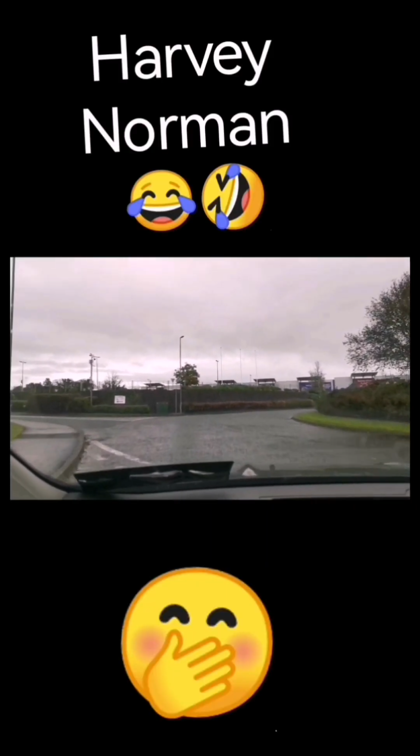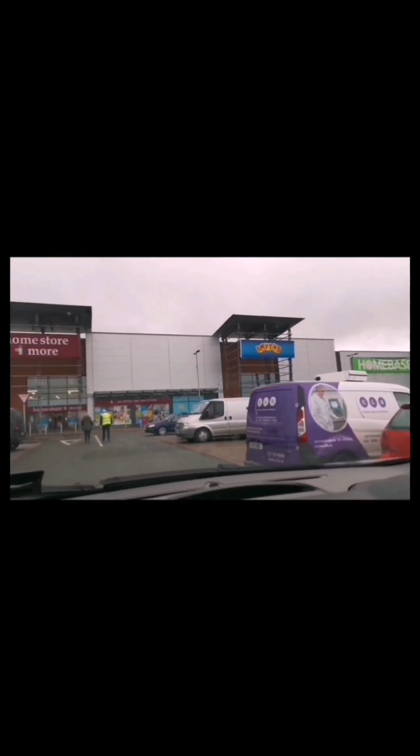Right, this is the retail park. It's Harvey Norman's, PC World's up here still. I'm not quite sure actually. Currys, Home Store and More, Smyths, Max's. Is that another pet shop? Oh, there's another pet shop there. Which one do you want to go to? Do you know what? We'll try the new one, see what it's like. We've got Pet Stop down there and everything, but I'm going to try this other one. I've not been to that one yet.